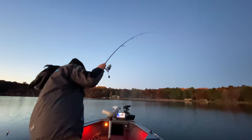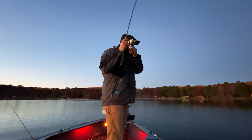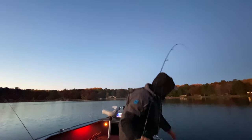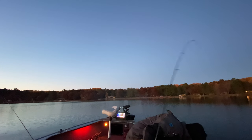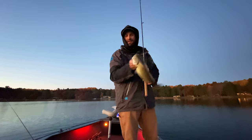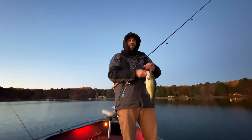Fish on, fish on. Oh, he came out of nowhere. He grabbed my jig off the bottom while I was checking that other rod. That's awesome. Not a bad fish. He swallowed it, so I'm gonna keep that one too. Good to stock up on fish here.